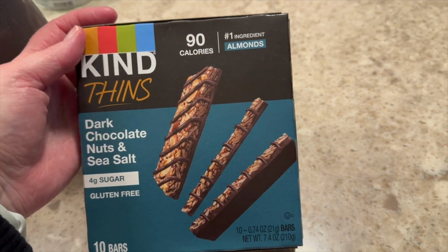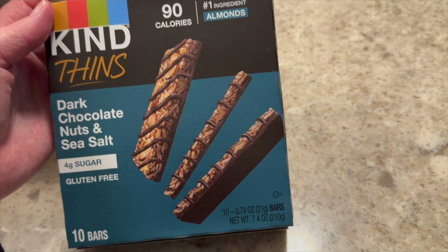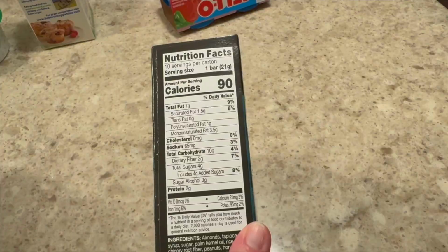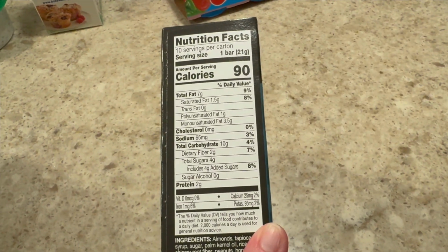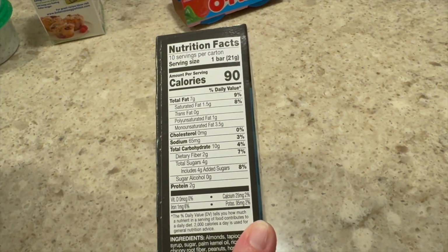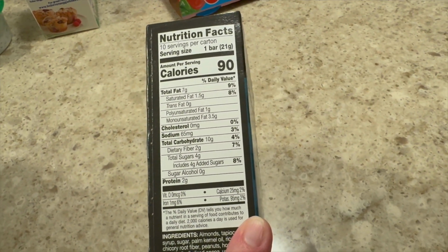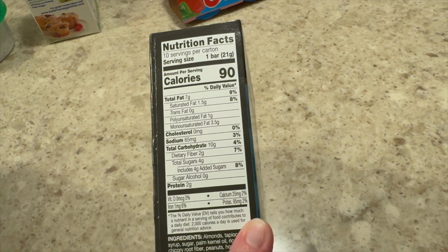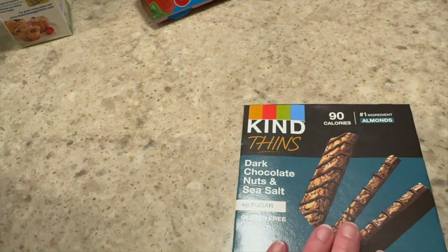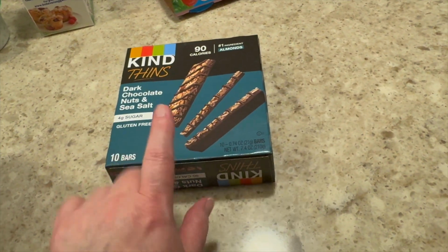Let's see if I can get it where it's not a glare. Okay. So these are the Kind Thins, and you can see it looks really delicious. 90 calories for this bar. I want to look at the rest of the nutrition facts. So yeah, it's 90 calories for the bar. It's 8 net carbs, which is not too bad, I don't think. And 10 total carbs, of course, and 2 grams of protein. So yeah, a nice little treat once in a while.